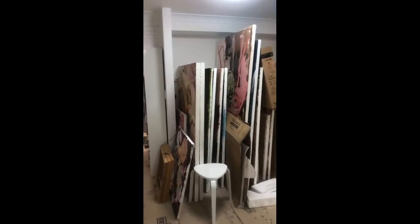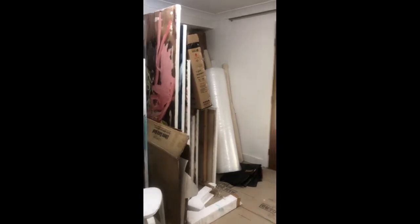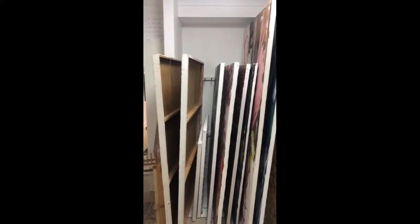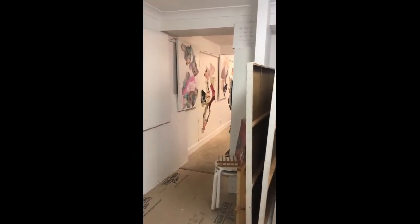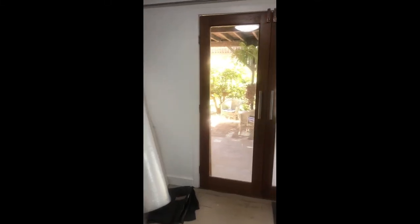Now in the second room, the drawing room, I have a lot of storage for paintings either drying or waiting to be worked on further. This is also where paintings will be stored before delivery to a gallery.